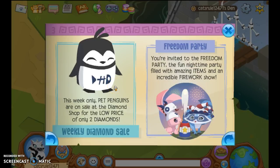This week only, pet penguins are on sale at the diamond shop for the low price of only 2 diamonds. I only have 1 diamond now because I really wanted to get this wristband and stuff. You're invited to the Freedom Party. Fun nighttime party filled with amazing items and an incredible fireworks show. It's amazing.